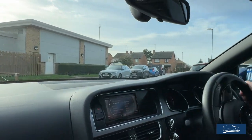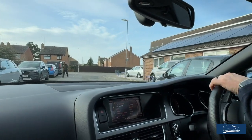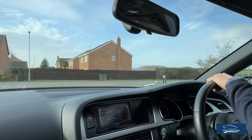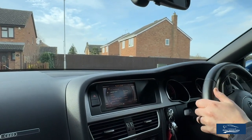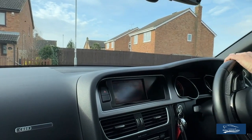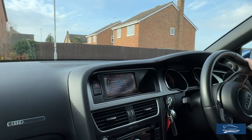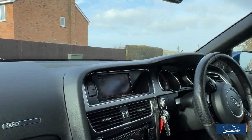Welcome to our road test of our Audi A5 2-litre TDI 177 S-Line automatic cabriolet. We've got 75,900 miles on the clock.